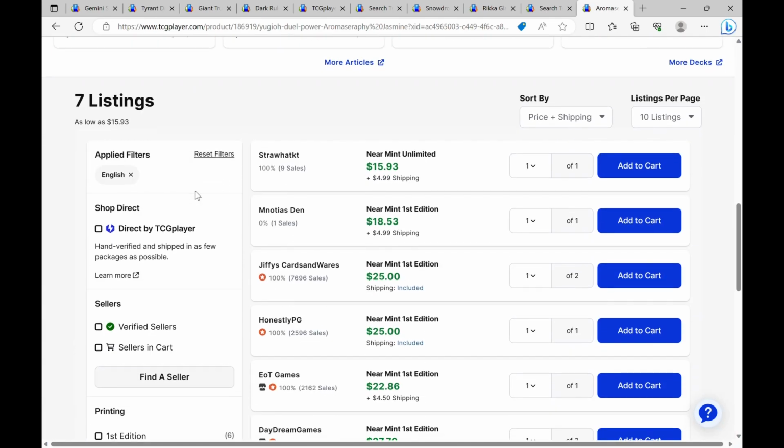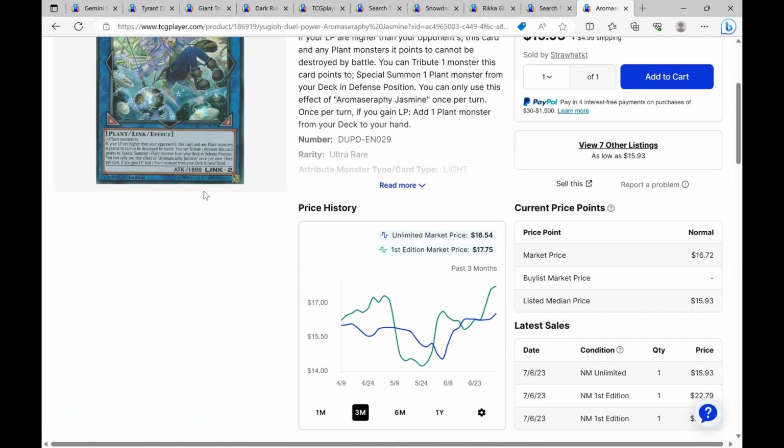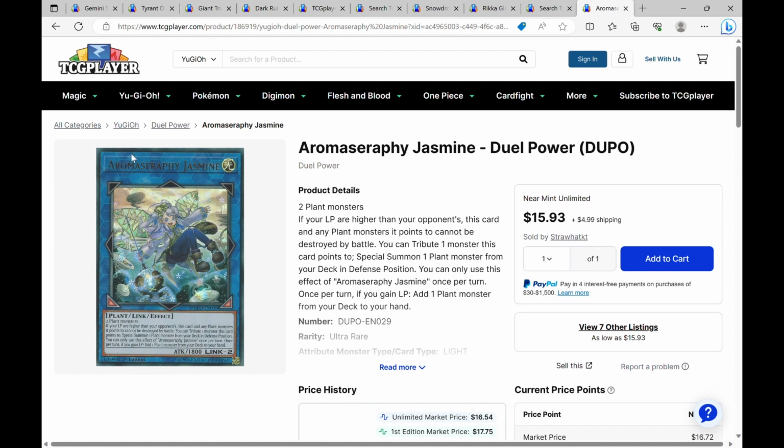But the fact that we haven't gotten a reprint of this card in a very long time says, I guess, that this is probably a card that Konami has forgotten about, and a card that a lot of people wish they would have kept in mind.